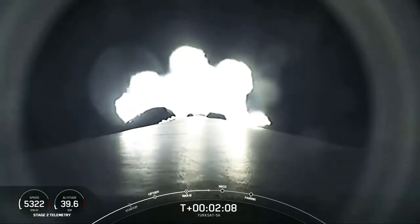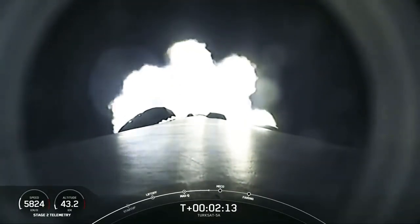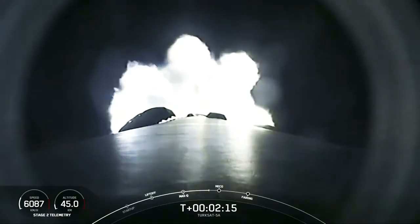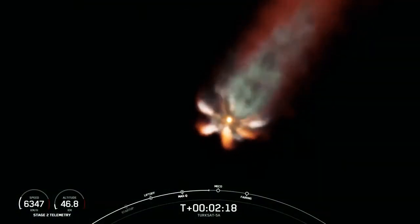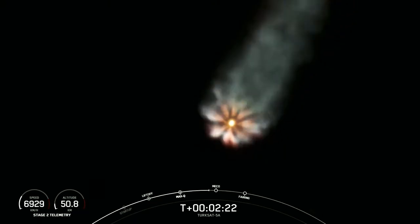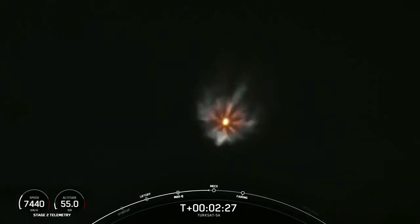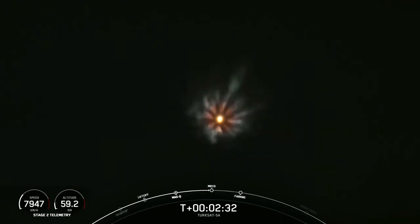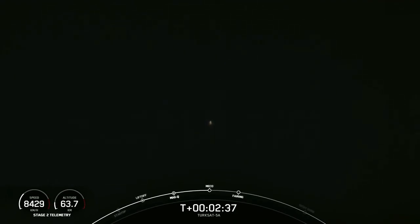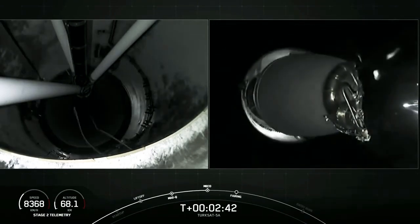About 15 seconds away from throttling down those Merlin 1D engines, you'll start to see that visual change in that plume you see on the screen. Main engine cutoff. Stage separation confirmed.